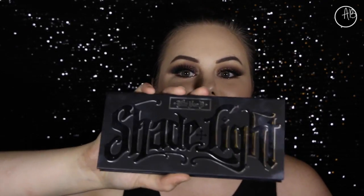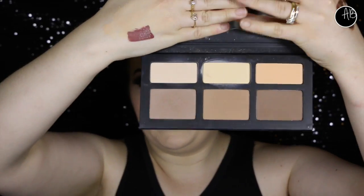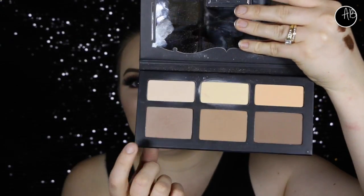The other thing I got, of course, was the Shade and Light contour palette. I was a bit hesitant. I wasn't sure if I wanted to get it or not. It was between that or the Cream Contour by Anastasia, but hers was sold out, so I figured I would go for this, and I've heard nothing but good things. Again, big window, big mirror, and then it's got the highlight and the contour shades. This contour shade is really good, and I'm fair. I do put the tiniest bit on and blend it out, obviously, because it's easier to go back in once I'm done and deepen up the contour. I used the contour shade today, but this has been really good, and then I just use the middle shade just to bronze up my complexion a bit.